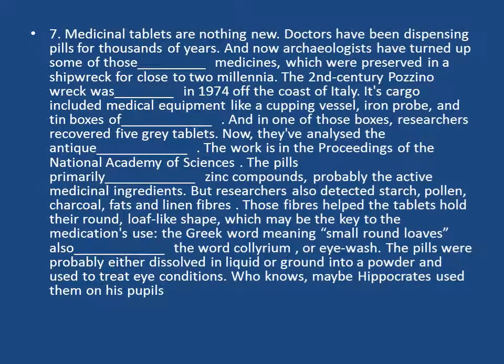Medicinal tablets are nothing new. Doctors have been dispensing pills for thousands of years. And now, archaeologists have turned up some of those ancient medicines, which were preserved in a shipwreck for close to two millennia. The second century Pozzino wreck was discovered in 1974 off the coast of Italy. Its cargo included medical equipment, like a cupping vessel, iron probe, and tin boxes of supplies. And in one of those boxes, researchers recovered five gray tablets. Now, they've analyzed the antique medication. The work is in the proceedings of the National Academy of Sciences.